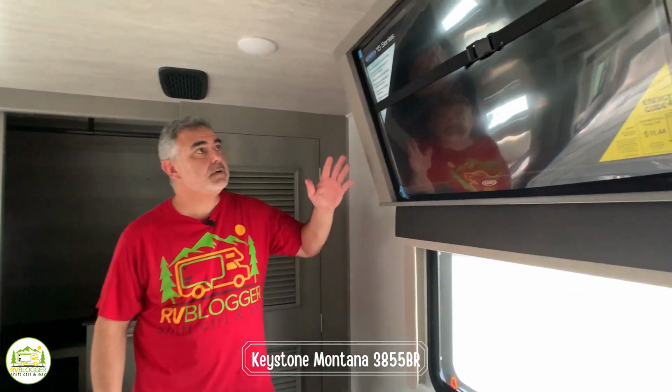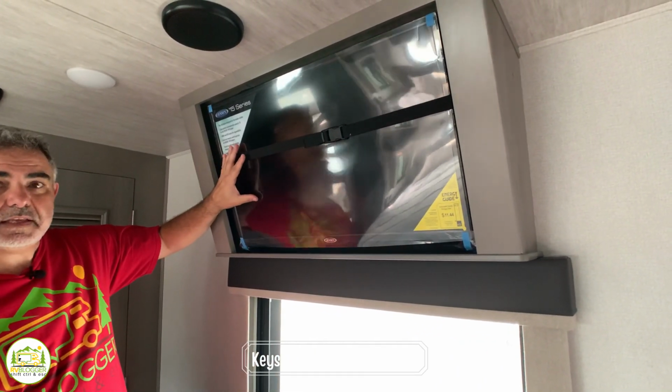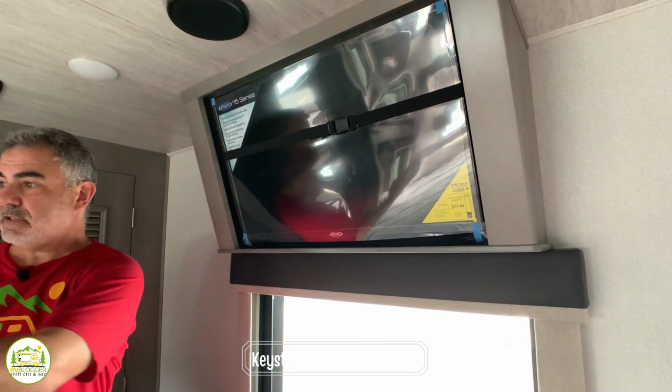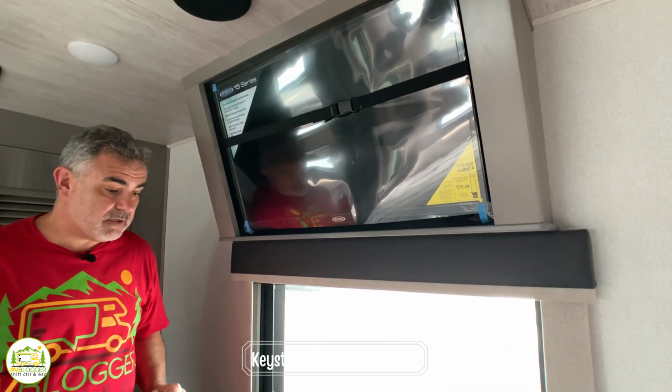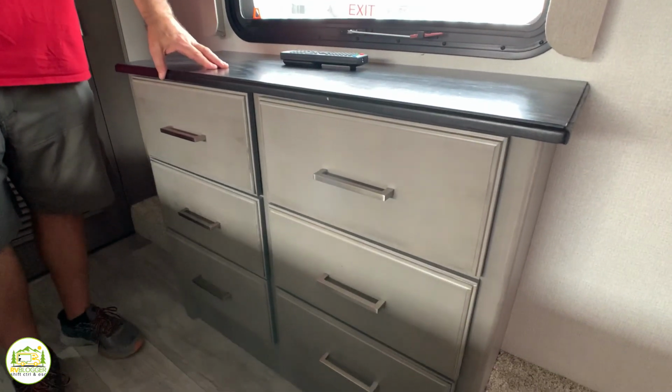Finally, we have the front end of the bedroom. It's got this really nice built-in cabinet for a TV to fit in there, and it's angled down so it's facing you while you're laying in bed, which is a really nice feature. And then of course it's got this chest of drawers built in as well.